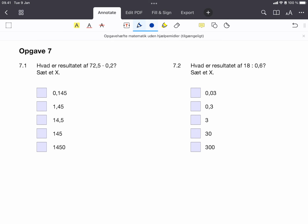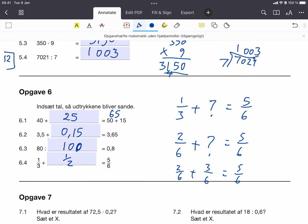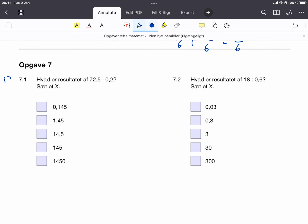Question 7. Exercise 7, which is actually question 13, 14, 15, 16. We're up to question 17 and 18 in the whole thing. What is the result of 72.5 times 0.2? Okay, well, the way I think about these is with a whole number first. So 725 times 2 is quite easy to do in your head. 1450.